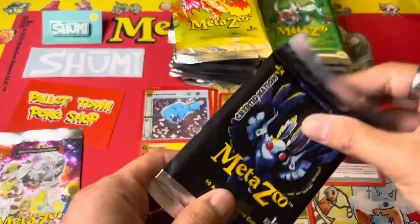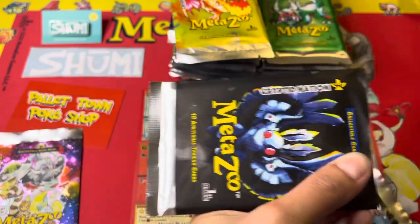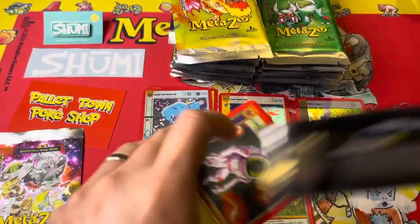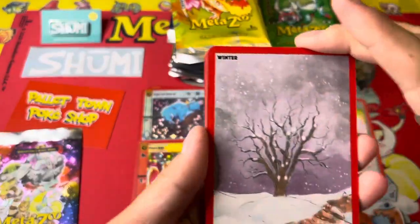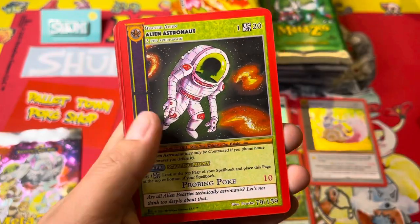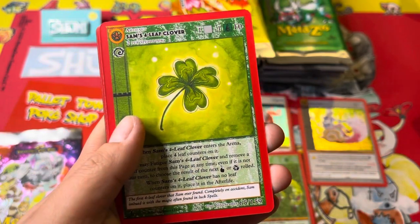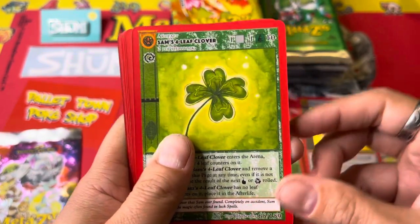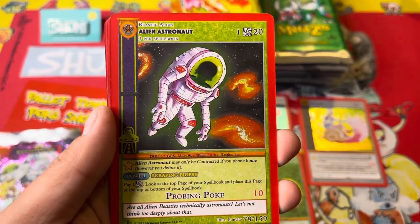Alright, here we go, another Mothman booster pack, I'm gonna keep going with this, let me cut this up. And we have winter, we have forest aura, ooh, we have an alien astronaut, fireball, ooh, a four-leaf clover. Fun fact, guys, I have never found a four-leaf clover in the wild. Wait a second, we have another alien astronaut?